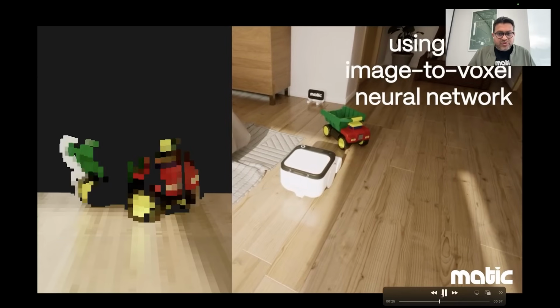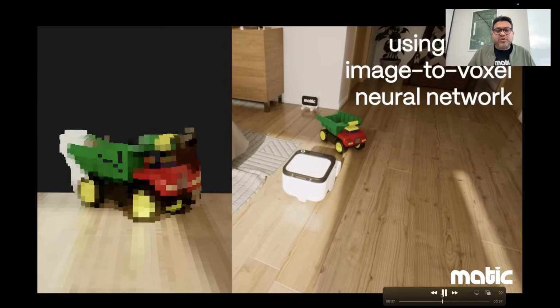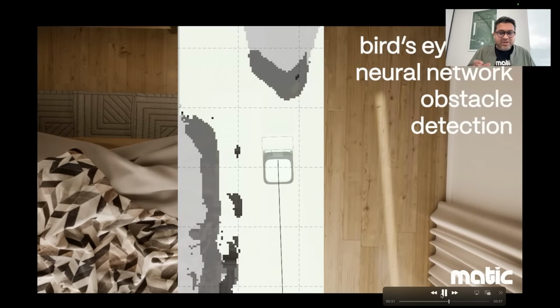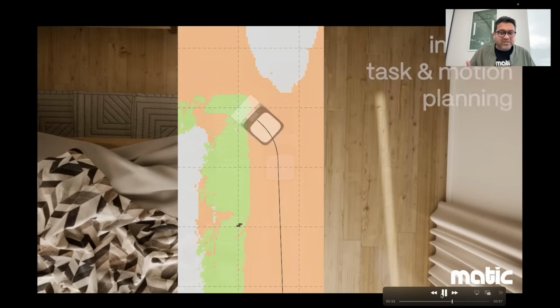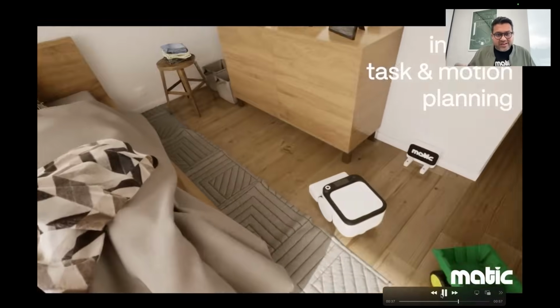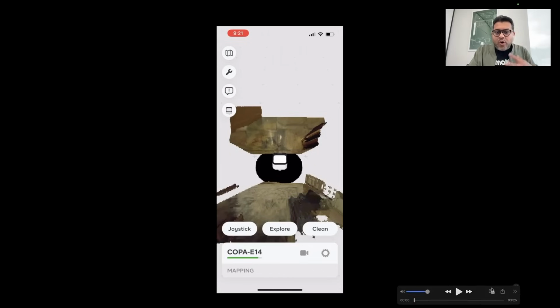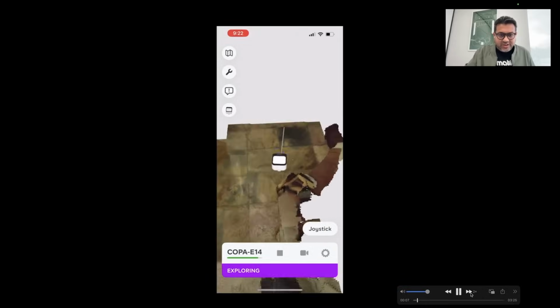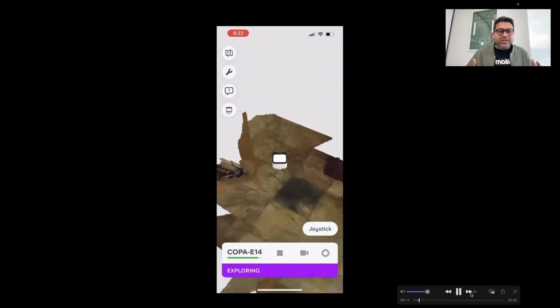What we do is we use a direct image to voxel neural network. So the robot essentially takes the images that are coming in through the camera and turns them into a 3D voxel map of the entire space. The robot comes into a home, it has no idea where it is, what it is, and just like another human being, you would just walk around and build a map. In the same exact way, it just literally starts exploring and building a map on the fly.